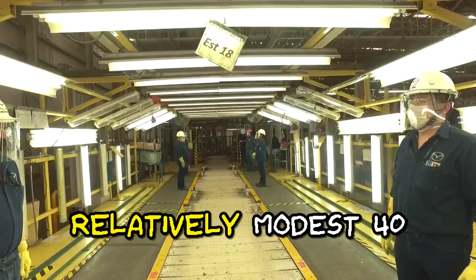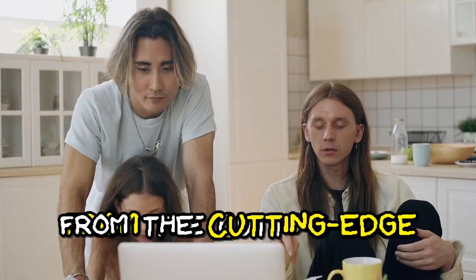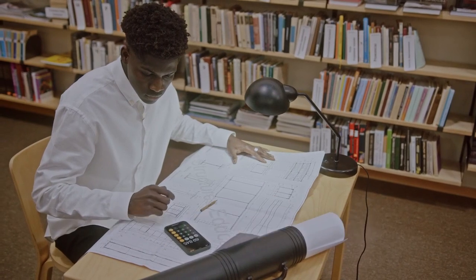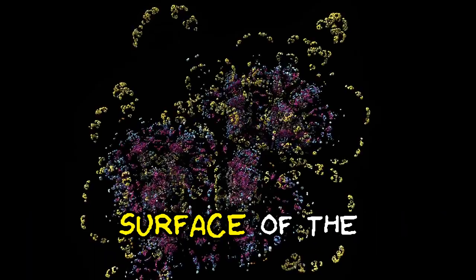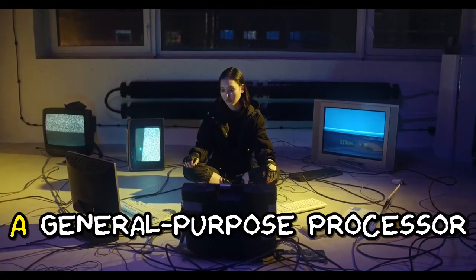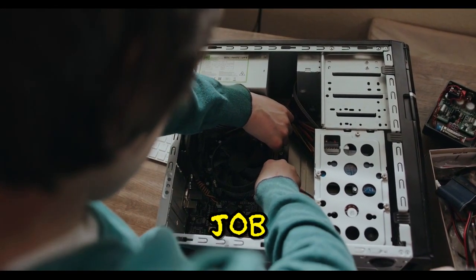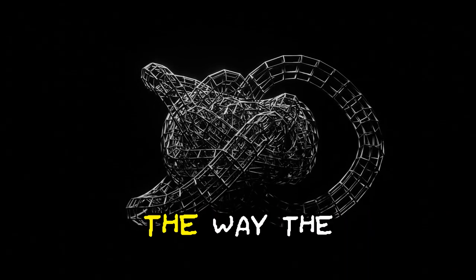Built using a relatively modest 40-nanometer manufacturing process, which is far from the cutting-edge node sizes chip makers usually chase, this chip was designed for one very specific and very demanding task: reconstructing the folded surface of the human cerebral cortex in real time. This is not a general-purpose processor meant to run everyday software. It is a specialized accelerator built for one job, mapping incredibly complex, curved biological surfaces the way the brain itself is shaped.